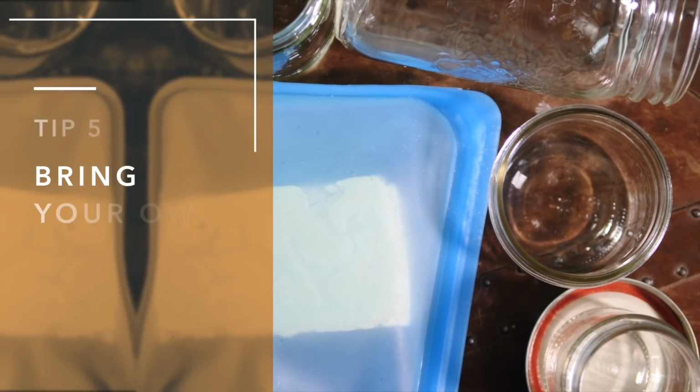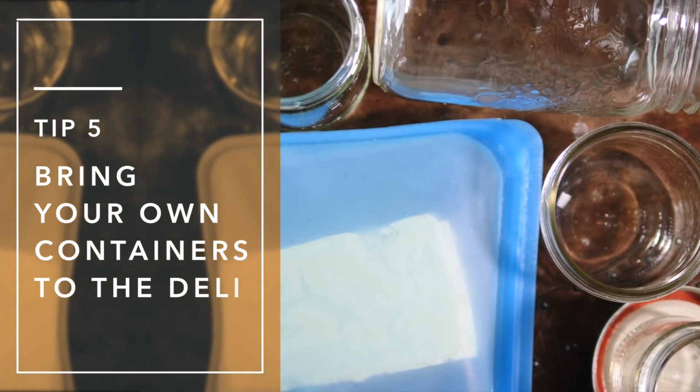That's a good segue for number five, which is when you are going to your deli counter. I'm vegan, so I never have to buy cold cuts or cheeses or anything from a deli counter, but my deli counter actually also sells pickled and cured items. So whether it's pickles or kimchi or olives, I like to bring my own containers. You can bring mason jars because they weigh everything behind the counter anyway, and then they can just stick that sticker on your mason jar or your stasher bag, and then you can take that to the cash and pay for it there.